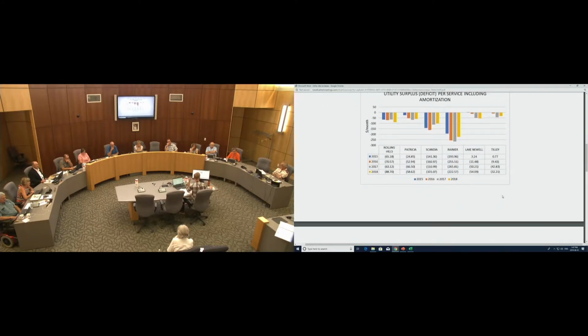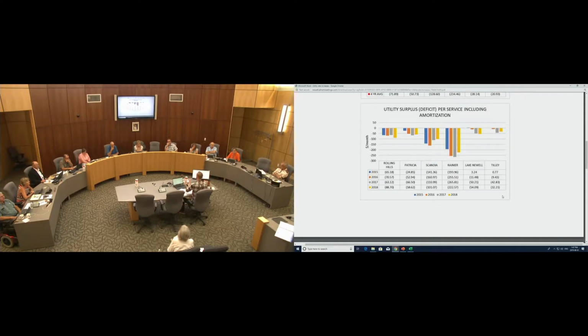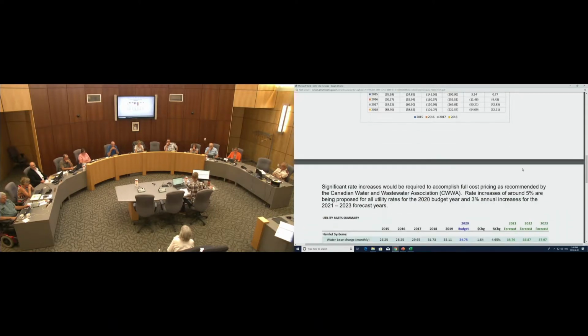Last year, Clarence had asked, are we making any progress on this? So that's what this second chart is attempting to show. Are we making progress? It's like back and forth, right? As soon as you have a water break or a sewer break in Rolling Hills, things go south pretty fast. Those repairs and maintenance are reactionary, and they're very expensive to deal with. So I do think we're making some progress there. Scandia looks really good, right? I mean, in terms of the trend, not the overall $101 deficit per month per service, but that's there for you.